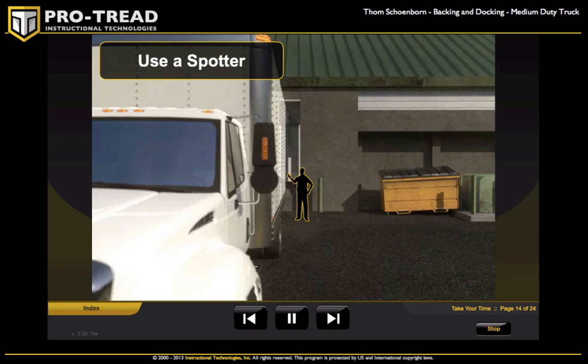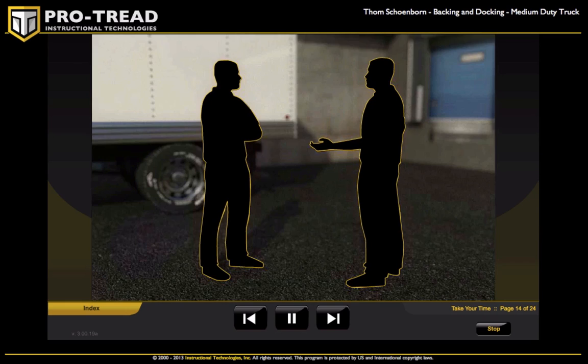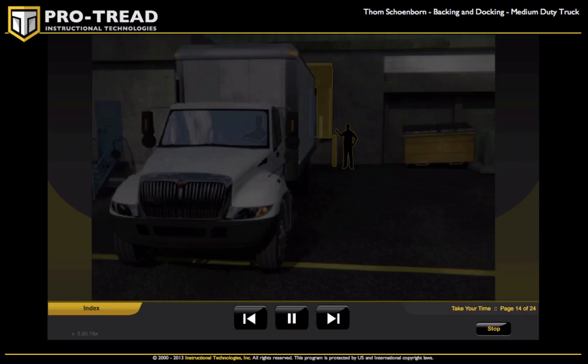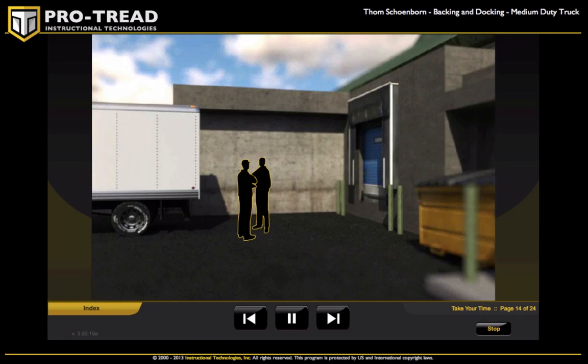The third is to use a spotter. Using a reliable spotter is a great advantage for the straight truck driver. If you have a helper or you are partnered with someone where you work, this person can be your best defense against a fixed object collision while backing or pulling into tight spaces. However, it is a good idea to get out and look together, even when you have a spotter. By getting out, you can assess the hazards and show the spotter where you need him to focus and how he should communicate to you.